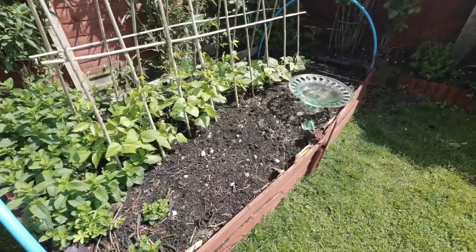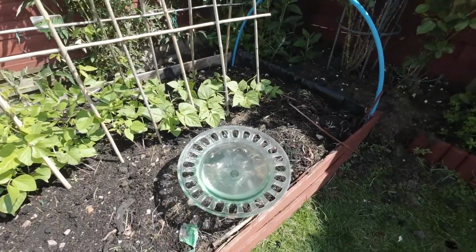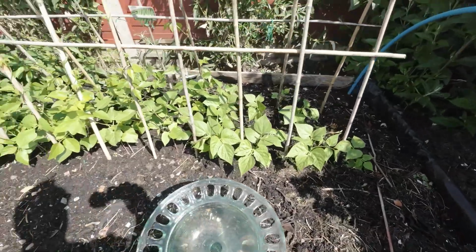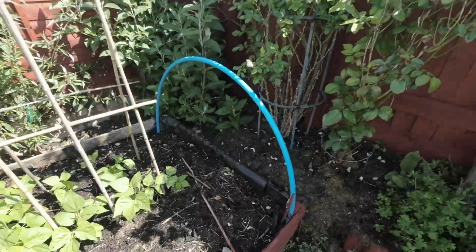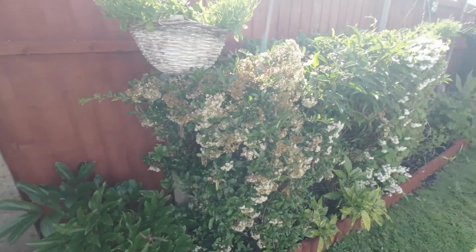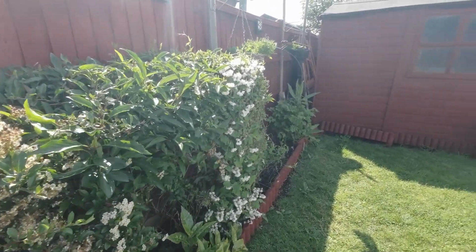We put some water out for him, but since I put that water out, it's done nothing but rain. They've dug one or two of my beans up as well. Not many though, but they're going up the sticks. This needs deadheading again, this rose. But this bit of rain has worked wonders, hasn't it? We did need it, really.